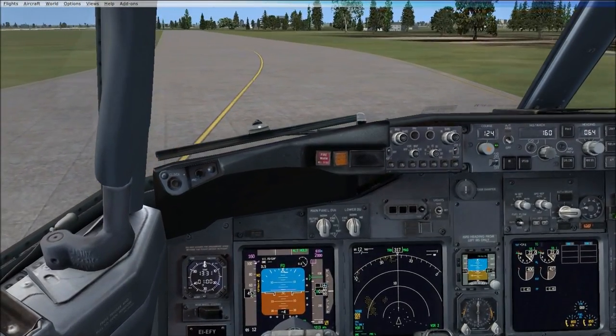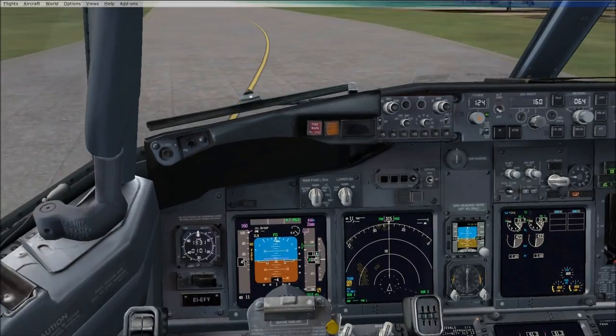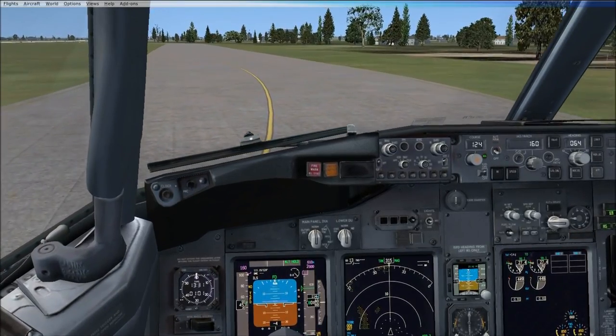All we're going to do is go back to the gate and switch the engines off, cut the fuel. So we'll just cut straight from that.